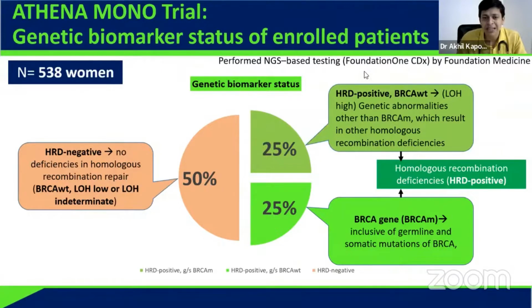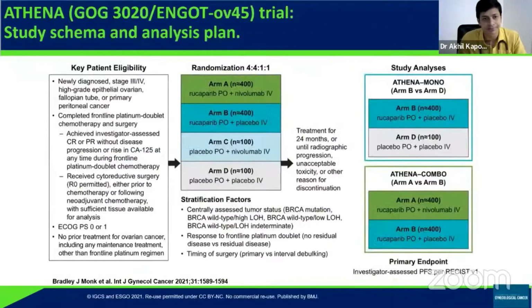That means at least 50% of patients are HRD positive, which includes 25% having BRCA mutant and the rest 25% BRCA wild type but HRD positive. So in this study, actually there was a nivolumab arm as well, where rucaparib was administered along with nivolumab. Under arm B, around 400 patients received rucaparib alone. In arm C, it was nivolumab alone, and in arm D, both were placebos.